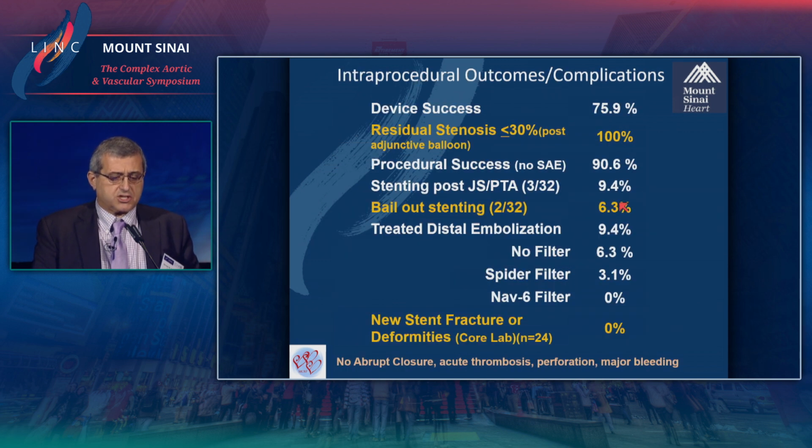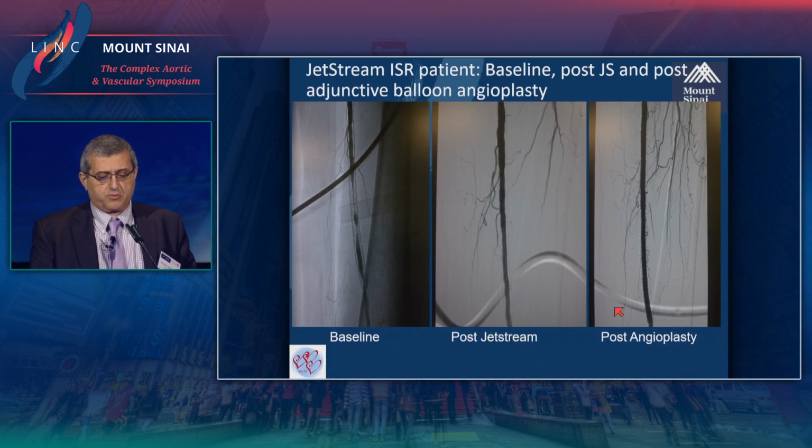We see that we can achieve a residual stenosis at the end of the procedure of less than 30% in 100% of the cases. Bailout stenting was only 6.3%, and there was no stent fracture or deformities as adjudicated by a core lab. Again, no abrupt closure, acute thrombosis, perforation, or major bleeding.